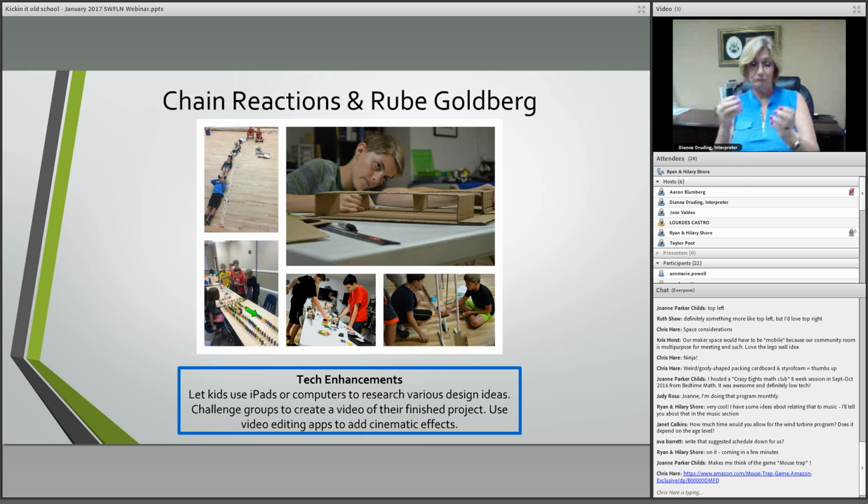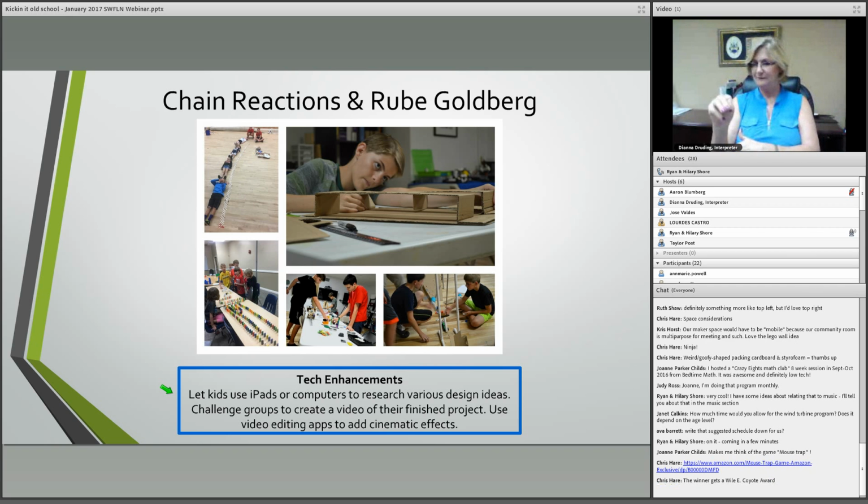We have an ongoing contest with our kids to see who can create the longest chain reaction. So I think this group here, this wasn't it, but this group got one that was almost 30 seconds long, which is really impressive. And remember that when we do these activities, in addition to teaching actual concepts and skills, it's also the whole STEAM mindset of getting kids to be creative and solve problems and think outside the box. And this activity definitely accomplishes that.